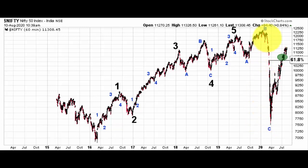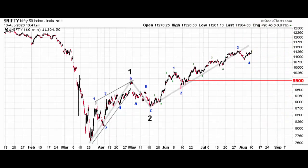And that's a big thing. When you have a move this sharp, there's got to be a concern that it's a new trend. It is not. It is a counter-trend move. We know that by the three-wave nature of that move, as well as the fact that it was retraced by more than 61.8%. So let's go ahead and zoom in and look at this action off the 2020 low to learn a little bit more.